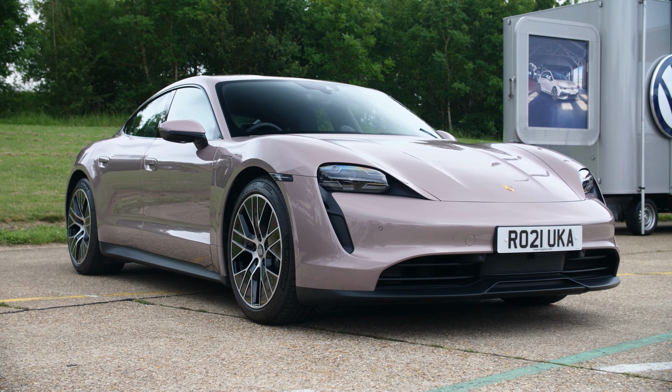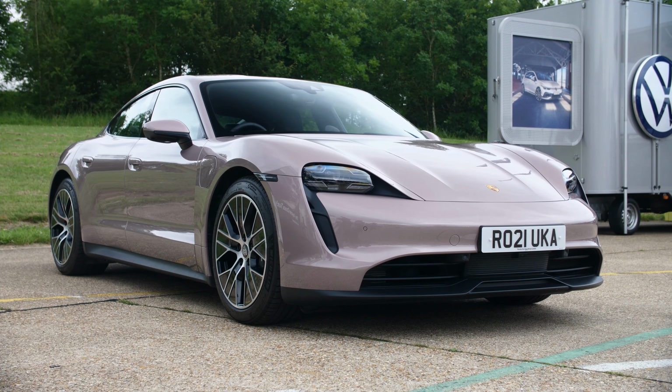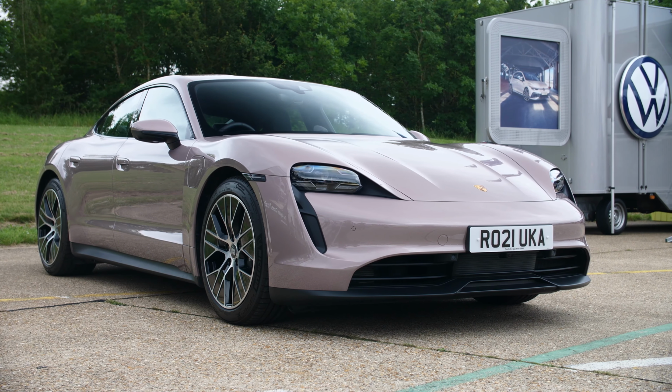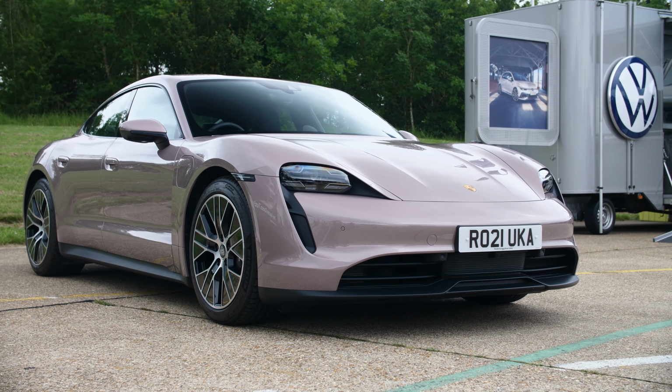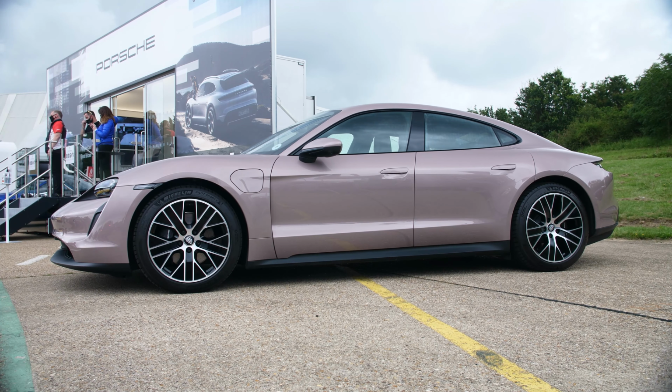This is a Porsche Taycan, and I got the chance to drive one at the SMMT, or Society of Motor Manufacturers and Traders test day at the Millbrook Proving Ground. We got the chance to drive on the high-speed bowl, check out the car's overall handling and dynamics, and its rather impressive braking, including regen braking.